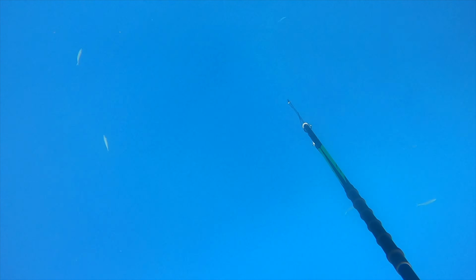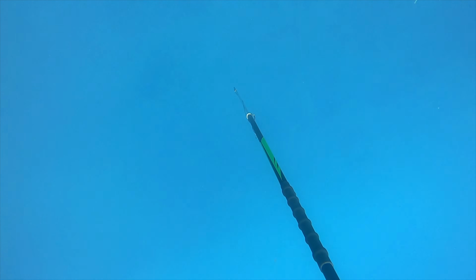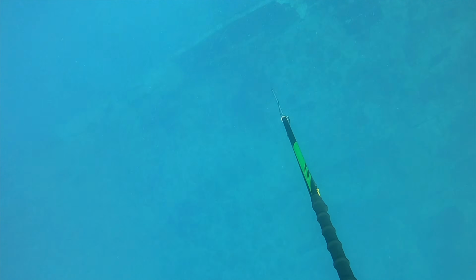All right, so we're now at a wreck. It's even clearer at this wreck. And we actually ran into GR out at the last spot, right on our way to going to this wreck, which was cool. We were both out on skiffs because of how calm it was. It was just cool to see him out.